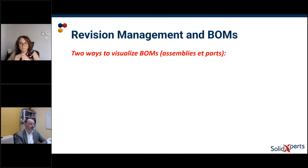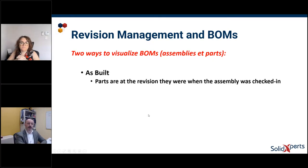First of all, when you look at the BOM, revision management and BOMs, if you look in the system by itself, there are 2 ways to visualize BOMs most of the time, an assembly and their parts. There's the as built. If you look at it as built, it means that when you checked in your assembly in PDM or any other system, it remembers what were the revisions of the parts in this assembly, meaning that you can find this information.